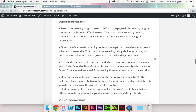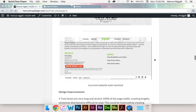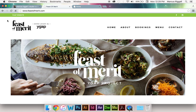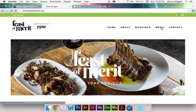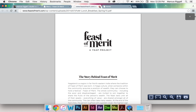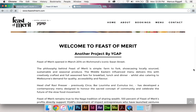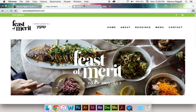As I noticed in the design improvements and the UI UX improvements that needed to be made, this created an overall difficult user experience. And then during the process of me designing a website, they got a new website as well, but they still have the same issue with the menu. You had to click through and it would open the menu in a different web page, which made it very difficult and very annoying and clunky to navigate the website, although the overall design is much better of this site. It's much more modern, fits the mood and the feel of the cafe itself.